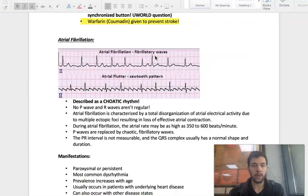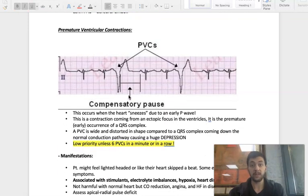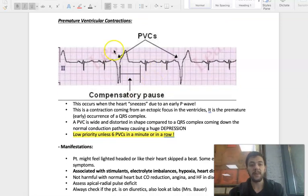Okay, that was AFib. Now let's talk about PVCs, premature ventricular contractions. Okay, so with PVCs, there is a pause. You're going to see a pause. This occurs when the heart sneezes due to the early P wave. So this contraction is coming from an ectopic focus in the ventricles. We know that. There's usually a huge depression over here with PVCs, right? You see this? There's depression over here in the QRS, and the P is early.